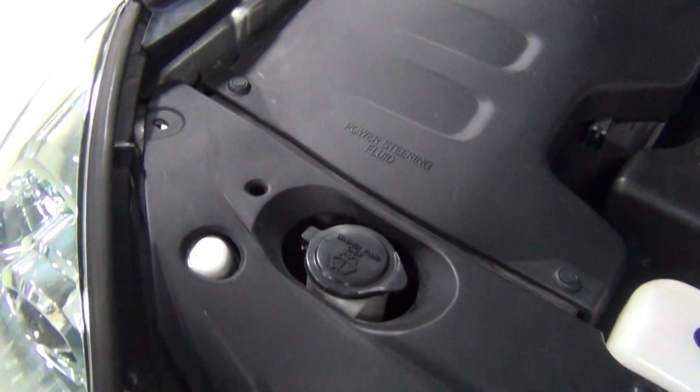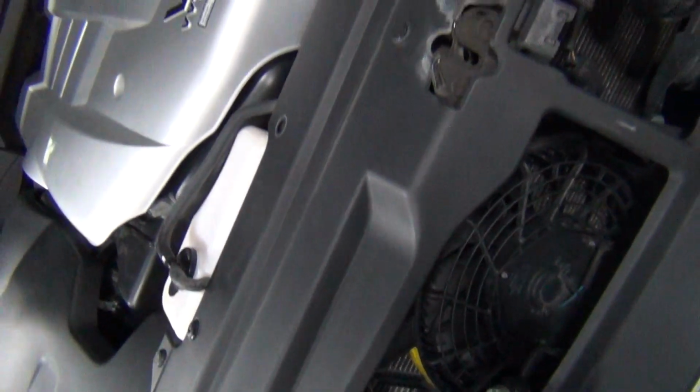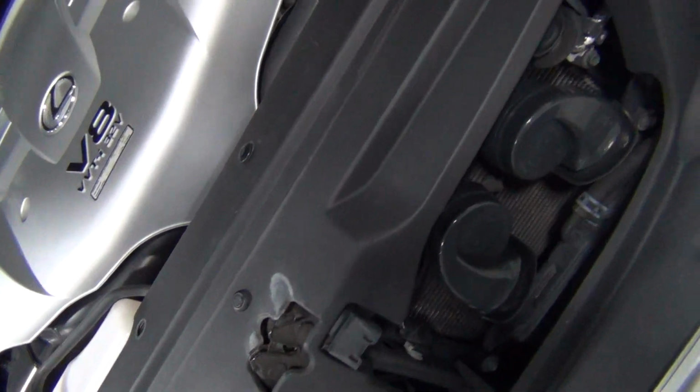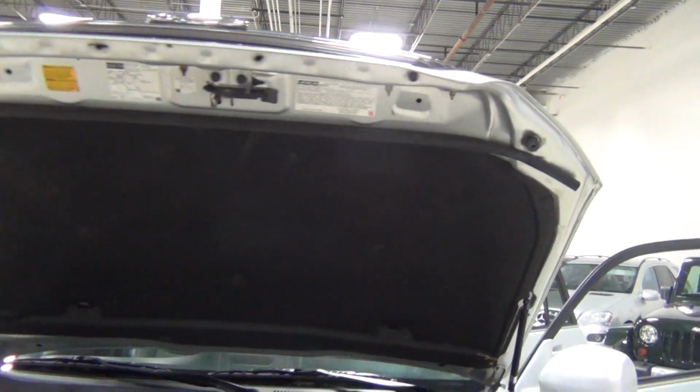Again, no evidence of any previous accidents or paint work. A lot of the engine's covered up with plastic, as a lot of luxury vehicles are nowadays, but it's really clean. Really, really clean. Look at that.